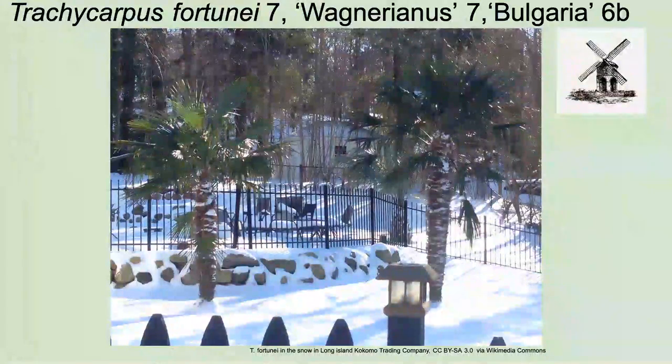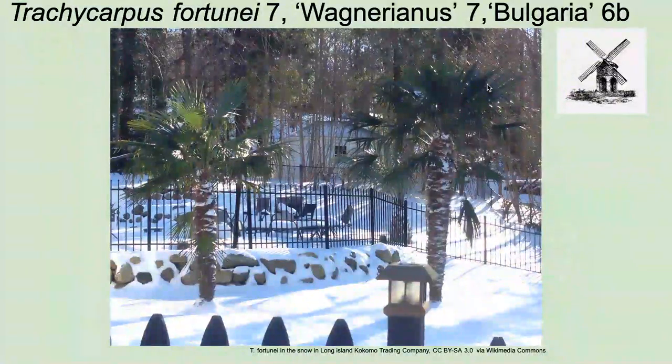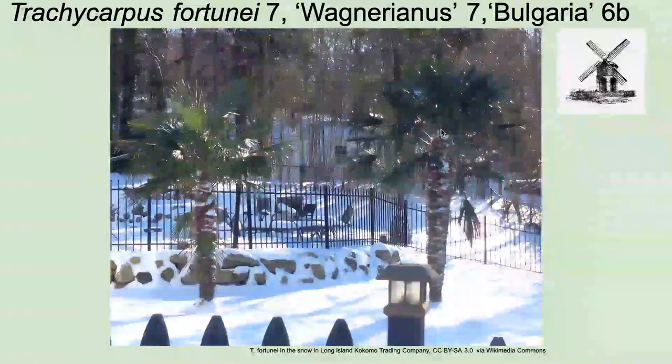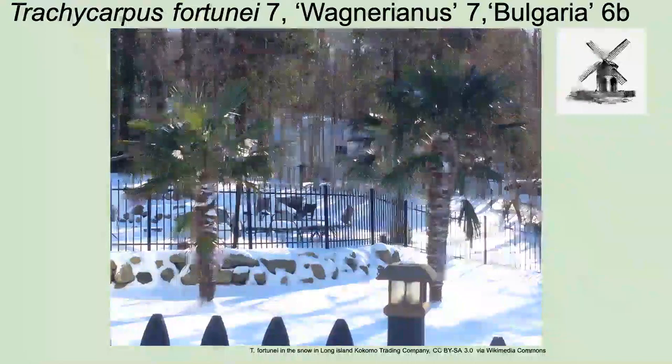Now, the Ladies' Border did try a Trachycarpus of some sort. I suspect it was Bulgaria in 2007. And it did not survive, which just goes to show that these are somewhat experiments.